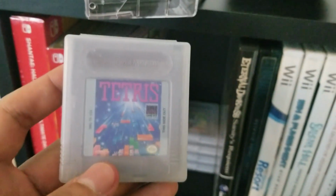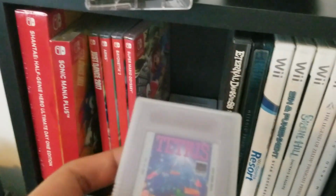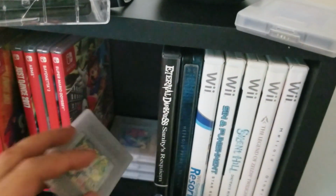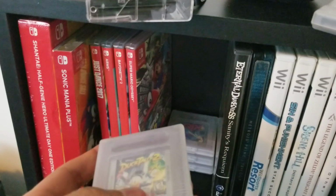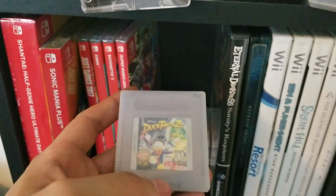And let me just tell you, Tetris does not sound any better than it does on the Game Boy. I love the sound chip on the Game Boy, the speaker. You know, as simple as it is, you get awesome sound off of it. There's a reason why a lot of musicians use the Game Boy hardware when composing music.